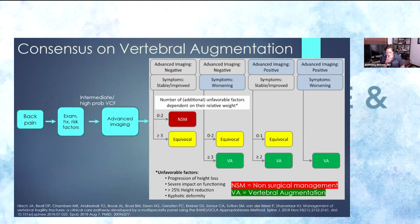So this is from Drs. Hirsch and Beal. This is the Spine Journal 2018 RAND UCLA appropriateness criteria for kyphoplasty. I use this thing like crazy. There's a web app for this that you can go through and understand who should be treated for their fractures. So let's go through it. Patient has back pain. You examine them with history, risk factors. If they have an intermediate or high probability of vertebral compression fracture, you get advanced imaging. Then we run over to this chart here.